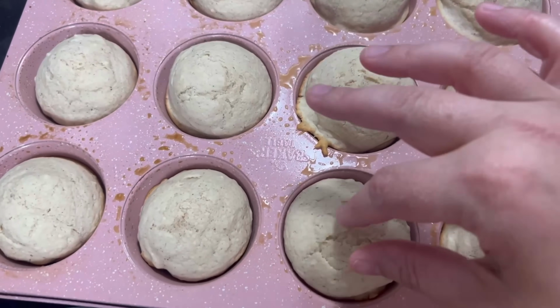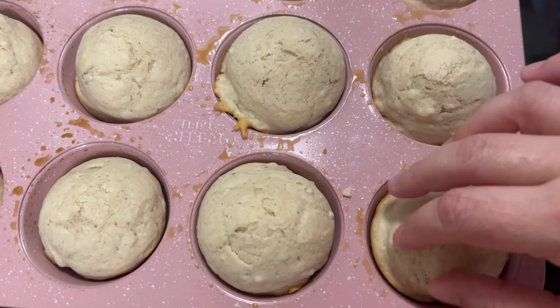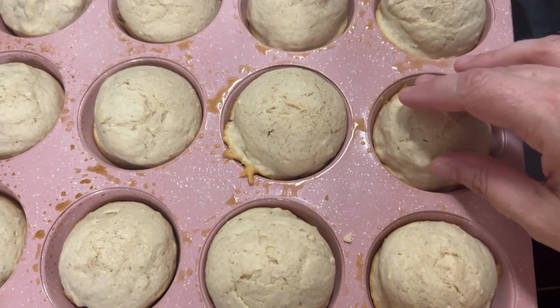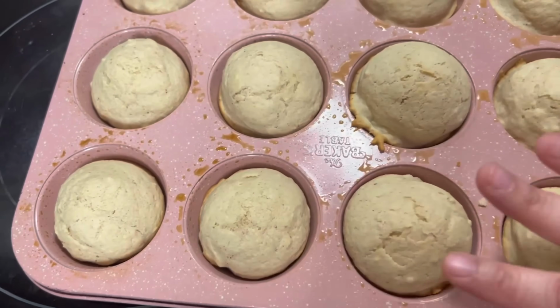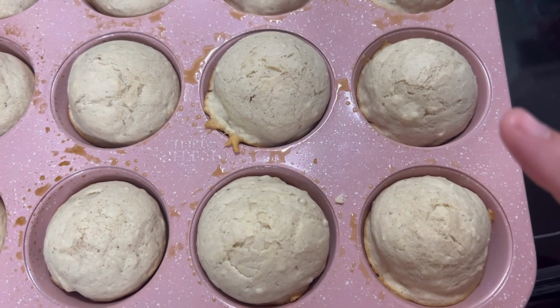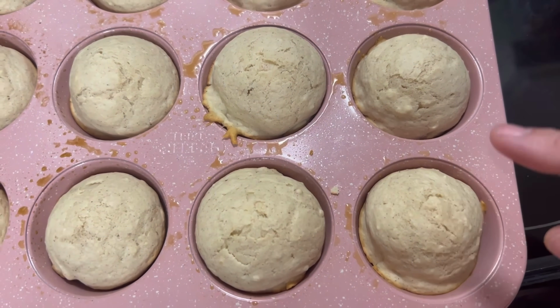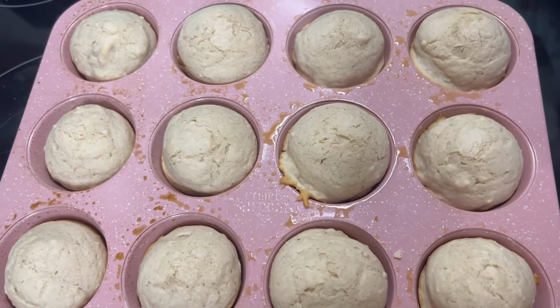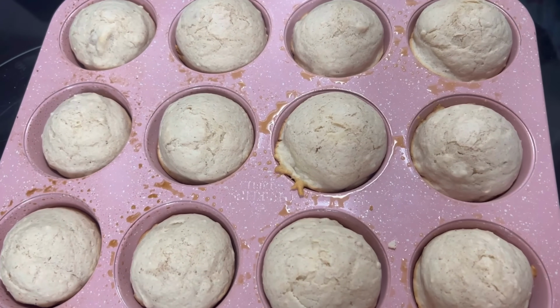Now, you might be wondering, Brooke, those tops aren't done. Okay, see the bottom? They're done. Now you can let them get a little more brown on top if you want to, but what I'm going to do is dip these in butter and then cinnamon sugar. And it looks all pretty and gorgeous. Plus, they're done. And I got to make the rest of that batter, too.